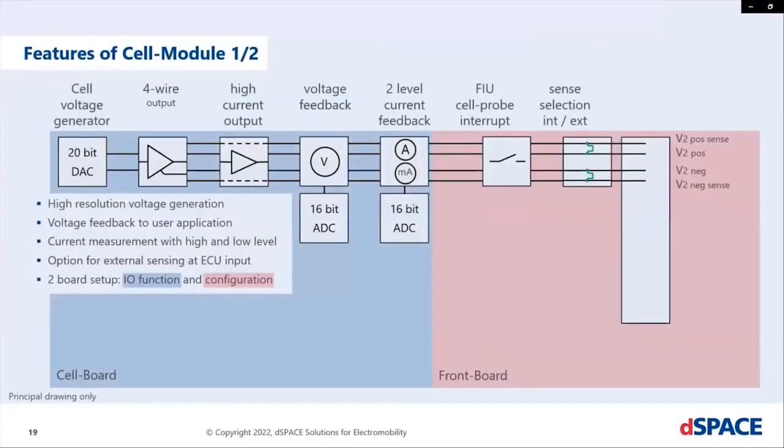Diving a little bit deeper into the new cell boards, we'll see the basic function groups of the new solution. The cell voltage generator and the high current output provide the base of the system. They are connected directly to the application running in the real-time system, and so based on the battery model, it will send the individual cell voltages and currents directly to this board. The voltage and current feedback will also report the actual measurements on the DC link back to the ASM model. We do have a voltage feedback as well as a 2-level current feedback to be able to measure current in the milliamp range as well as in the amp range.